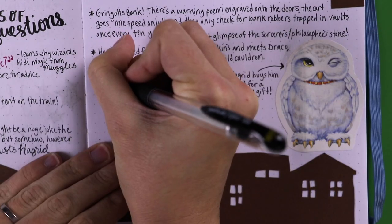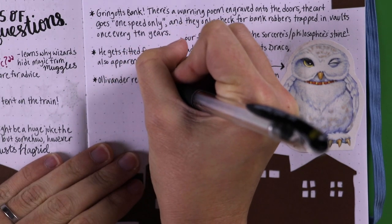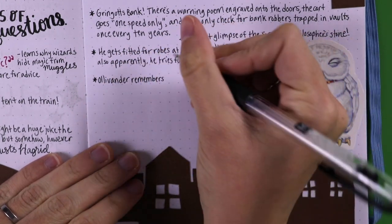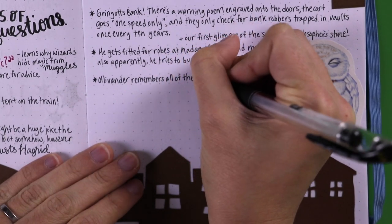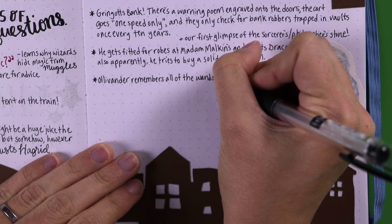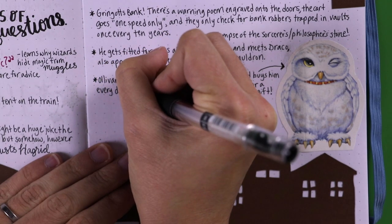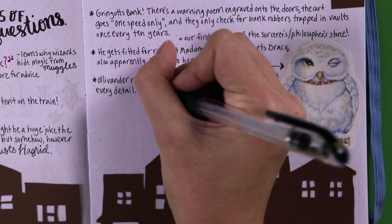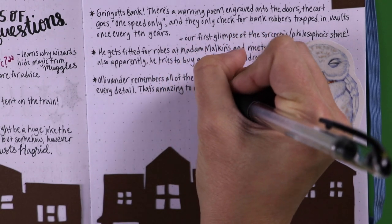Then comes the extremely important Ollivander's scene where Harry gets to buy his wand. But the thing that really jumped out at me on this particular reread is that Ollivander remembers every single wand he's ever made and who he's sold them to. I just find that so amazing. He's just this brilliant artist who remembers every tiny little detail, and he just rattles them off at any chance he gets.